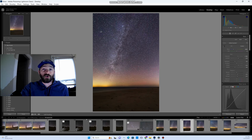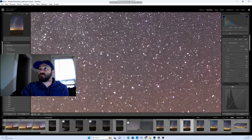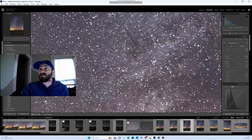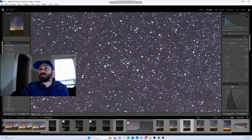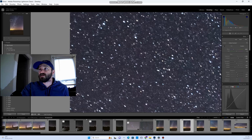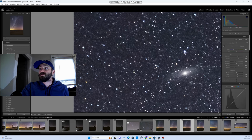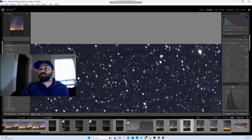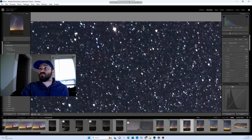Oh, sorry, this is the tracked shot. So of the 15 millimeter, now we're at F4 at ISO 1600. This looks really good. A little bit of star stretch, not terrible. All the way to the corners, corners have star stretch. That's normal. But honestly, it's not too bad. You get some astigmatisms way in the corners.